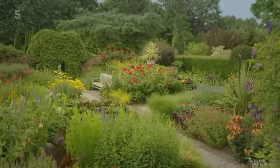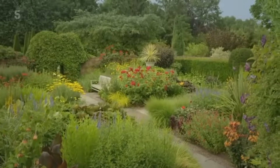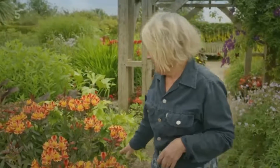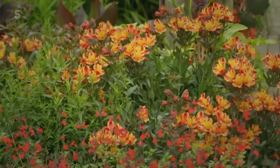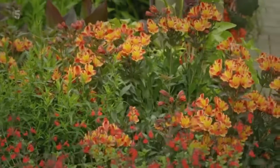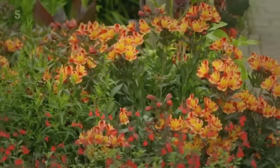This has to be one of the most exciting, the most vibrant parts of the garden. And though it's fairly big and quite open, nonetheless, you get this feeling of intimacy as you walk around it. It's all about you and the plants. Look at this area. It's positively sizzling. It's on fire. And then you move into these red salvias.